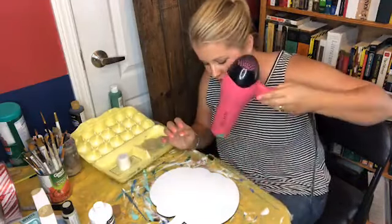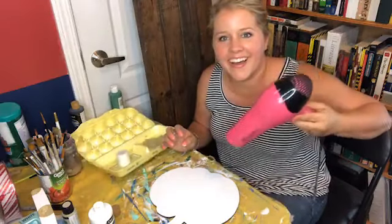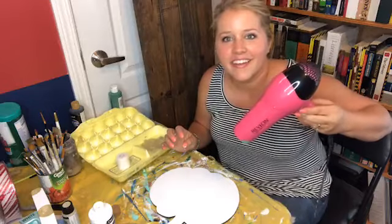Okay, it's almost dry. I slapped that paint on kind of heavy.